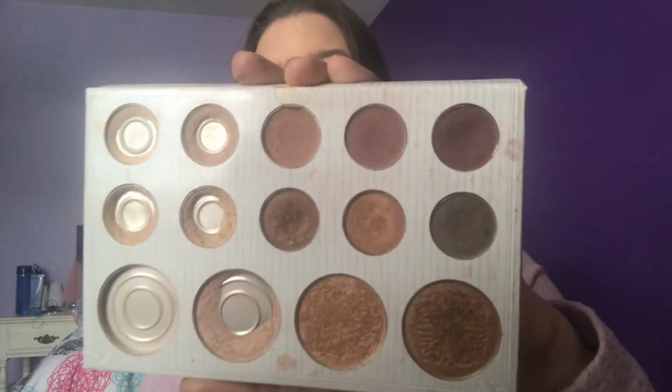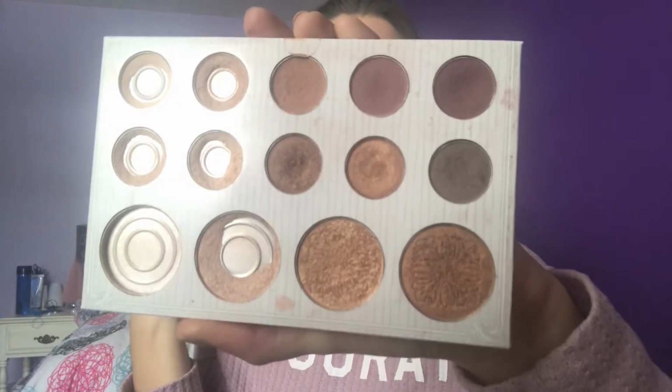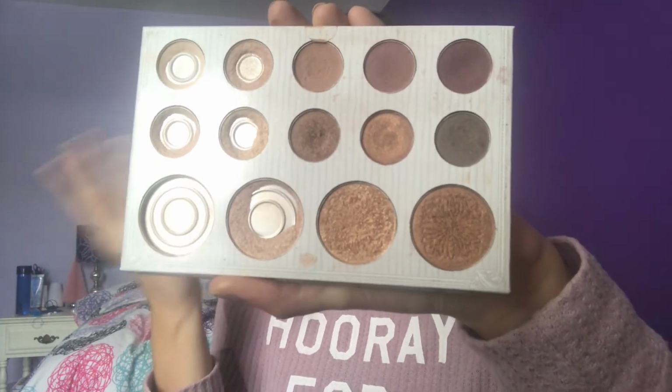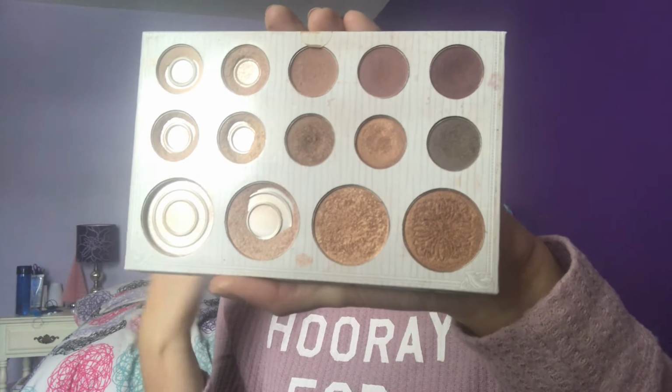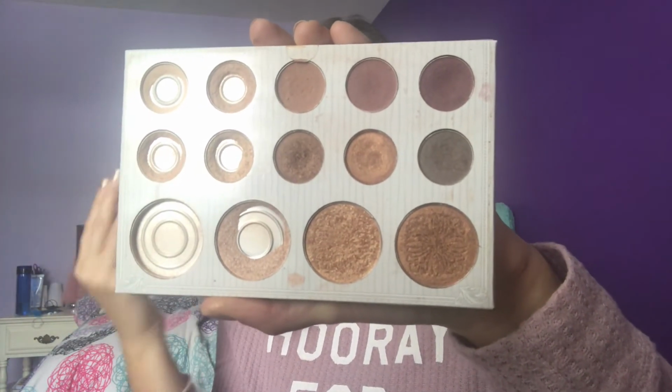Definitely the darkest colors, the purple and also the brown that's below it, I feel like will also be really hard to pan because I don't really use too much of those, so those will definitely be sticking around for the whole year. I'm going to attempt to use them, but I'm not going to let it stress me out.